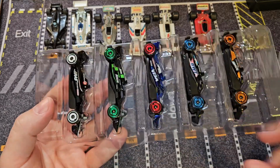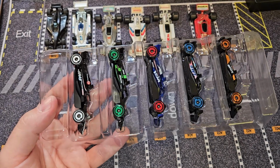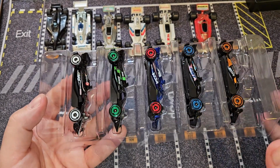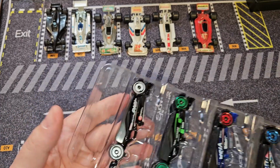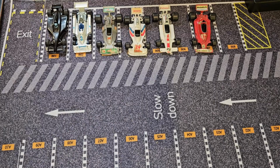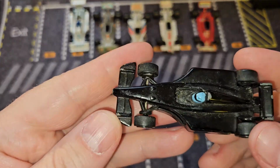But then I got this new Hot Wheels Formula 1 5-pack, which for me is a huge disappointment, but more about that soon. And then I will show you the rest of the models as well, and you heard it properly, models, not just toys. But we will start with this one.